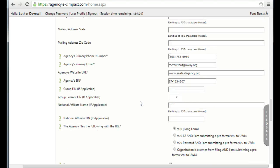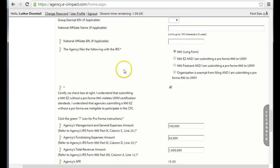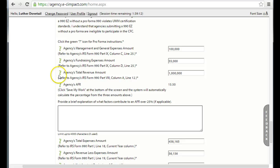I've already got most of this form filled out just for training purposes. You'll also notice a section about 990s, 990EZs, and pro formas. Please refer to your manual for more information about that. When you get to the agency's AFR, which is the administration and fundraising rate, this spot will be blank, and it will be automatically calculated from the numbers that you fill in on the forms above. You'll notice that we tell you exactly which line in the IRS Form 990 to pull this particular number from. You may also get this number from your audit if you had one done.